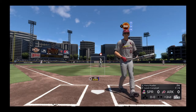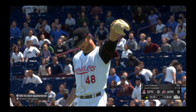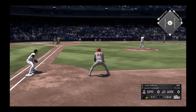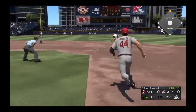And that misses for ball 4. Yeah, look at that. Lead-off walk here. He did not swing. And don't forget, he lost his last time out, so he wants to get off on the right foot here. The last thing he wanted was to walk the leadoff man. The right fielder next, it'll be Justin Williams. He's looking to get off a bit of a slow start this year.